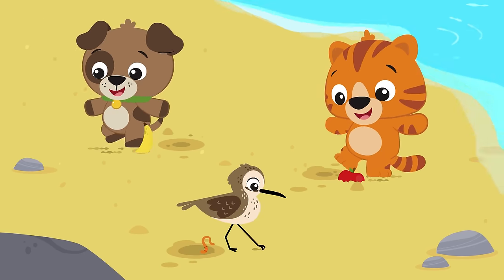Now, what color is the clownfish? The clownfish is orange. Just like me. Whoa, you and the clownfish are the same color, Tinker. That's awesome.